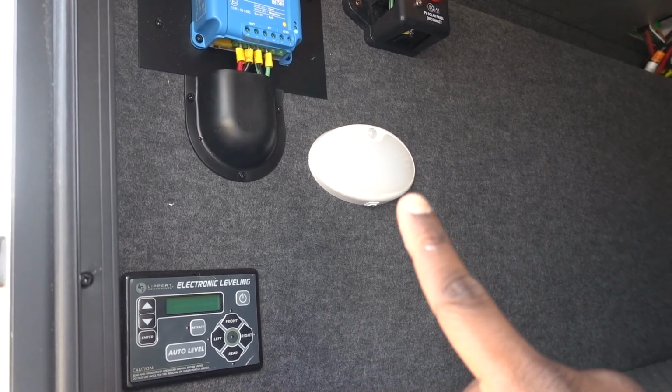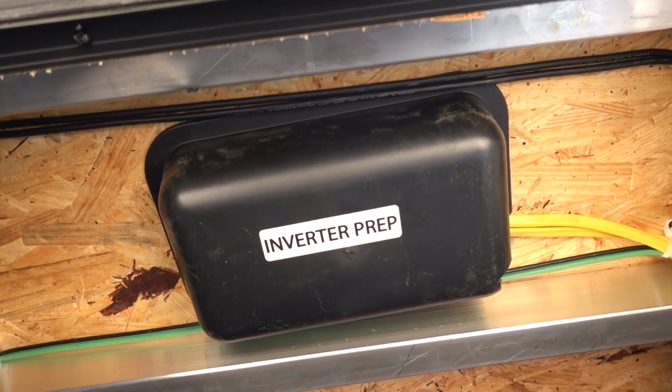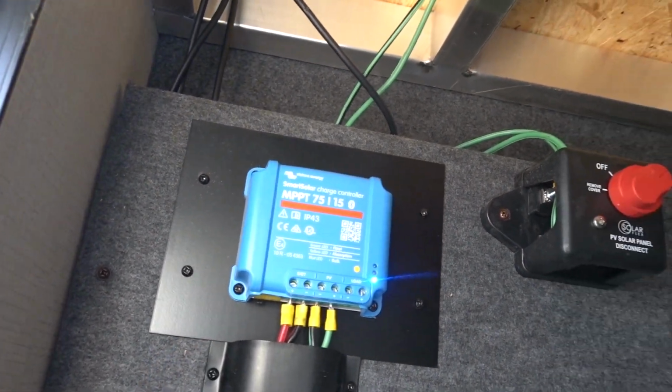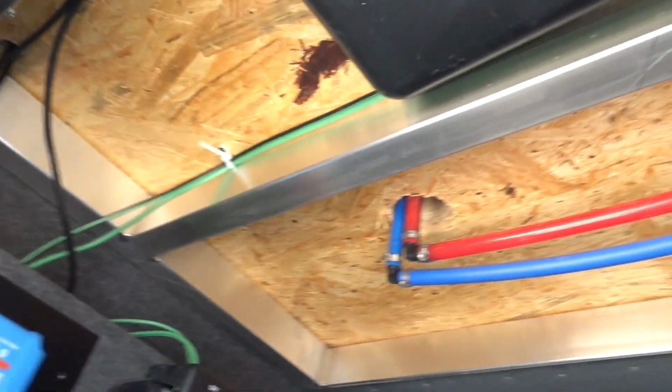They do provide a light now. They did not have this in the past. And then this actually has inverter prep. So I thought that this already had an inverter in it, but they don't. But you do have your smart solar charge controller, all that good stuff. You just need an inverter. That's all you need.